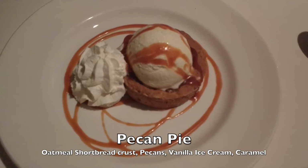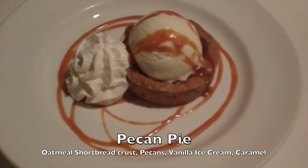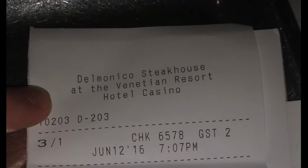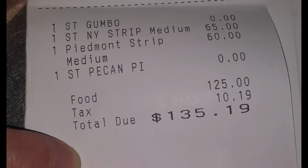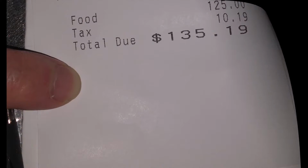As for dessert, well, I was already full, so HG got the pecan pie. That was a nice dessert, basically pecan pie with some vanilla ice cream. Can't go wrong with that. That nice meal came out to a total of $135.19 with tax. Not too bad for two huge slabs of steak. After such a great meal, we both had to give Delmonico's and Emeril Lagasse the thumbs up.